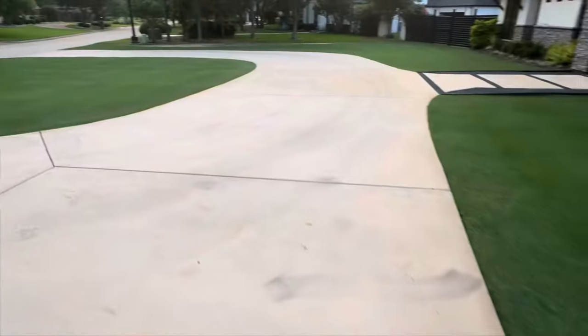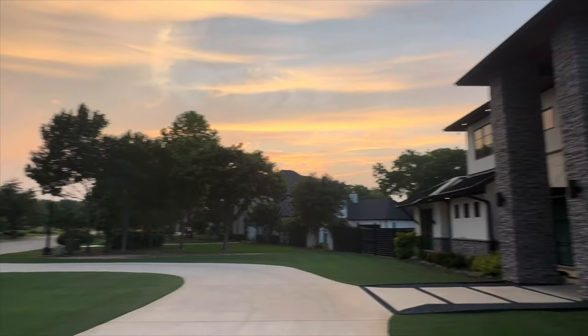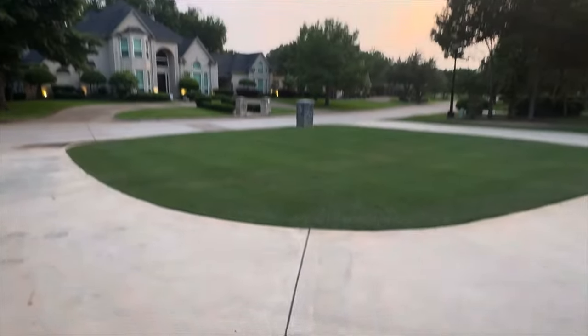With the mow. Look at the sky. Check it out. Isn't that pretty? But yeah, finished mowing.